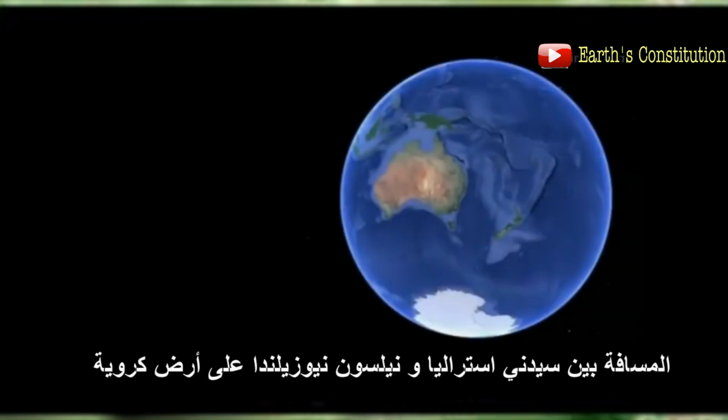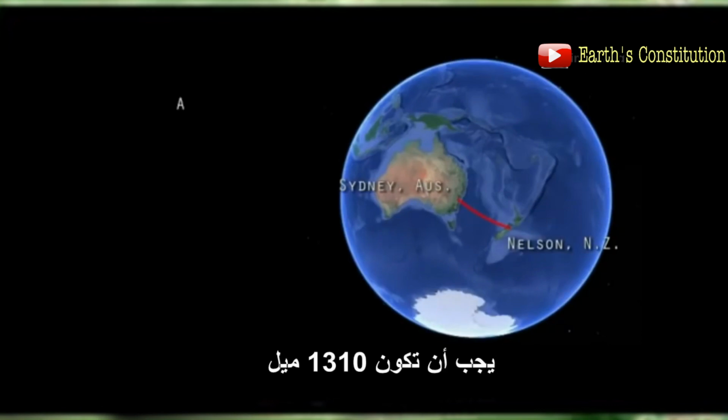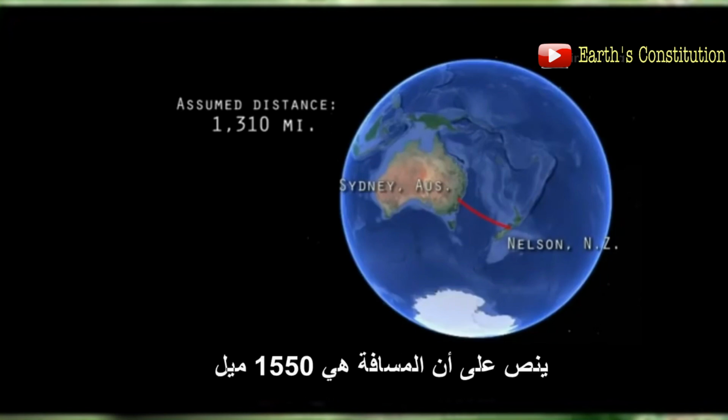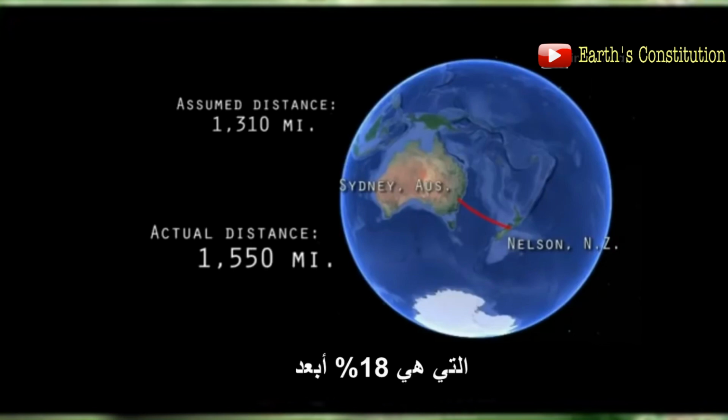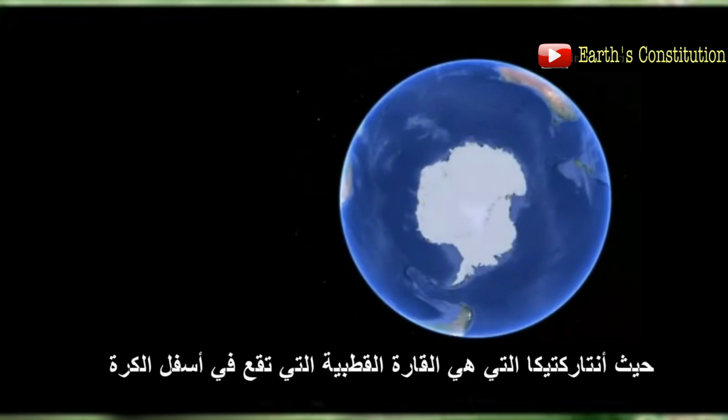So, to begin, the distance between Sydney, Australia and Nelson, New Zealand, on the ball Earth, given their coordinates and sparing you the spherical trigonometry, should be 1,310 miles. But the Australian Handbook, Almanac, Shippers and Importers Directory states the measured distance as being 1,550 miles, which is a full 18% longer.